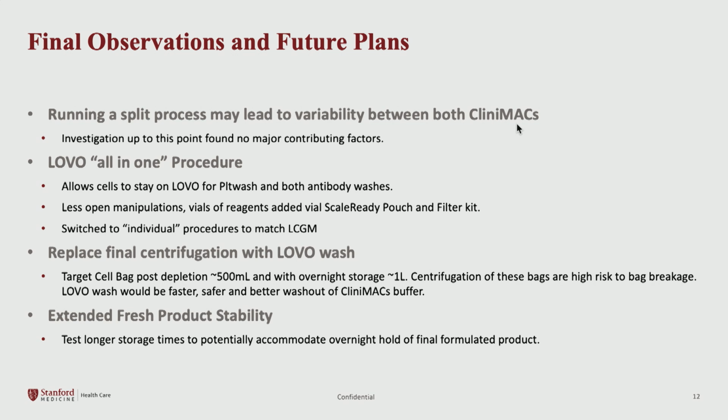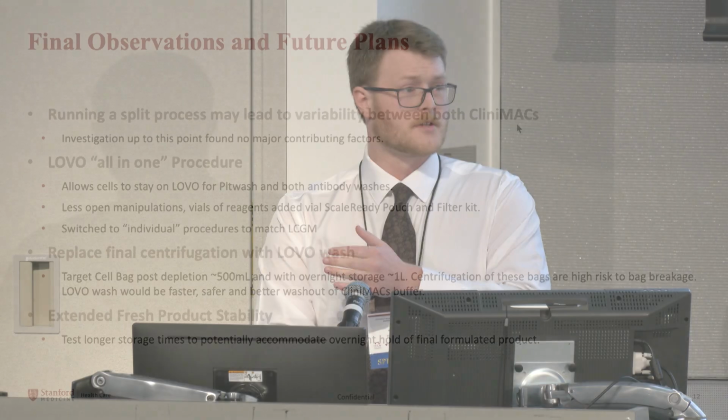So we just decided to match LCGM. It made more sense. LCGM has had a long track record of successful depletion, and also for our regulatory filings, it's just easier if we're doing the same thing. I've used that procedure on the LOVO for selections, and I've gotten very good recoveries, 60, 70, 80%. That was for CD3, CD4, CD8 selections. So it works, but it just wasn't ideal for what we were doing at the time.